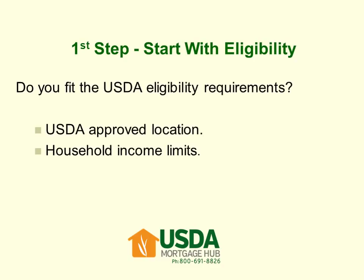If the property is in a more expensive location of, let's say, California or somewhere in the Northeast, some of those income limits go way beyond $100,000 a year. So again, there's a little calculator that will help you determine, based on the size of the family, it'll go through all the checks there to determine if you're eligible for the 502 guaranteed program.